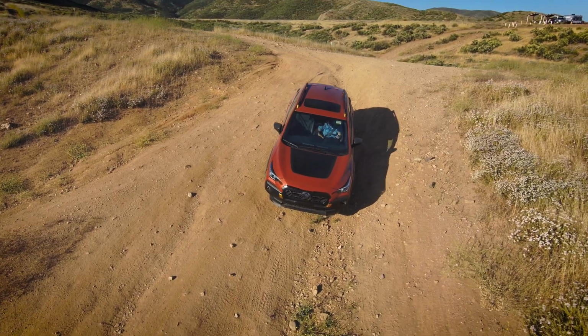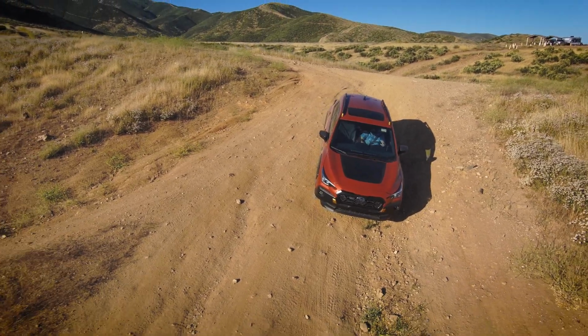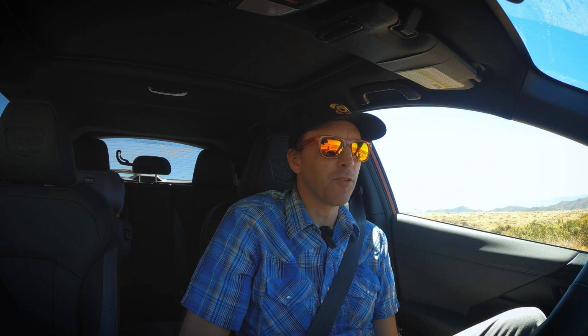All right, so let's talk about hill descent control. When you engage X mode, it also activates hill descent control when you're going less than 12 miles an hour. So the computers control the vehicle speed, and it adds a bit of a safety net on a steep grade like this one. And it means I can spend my time just avoiding huge rocks and ruts without having to really worry about braking. So let's check this out.